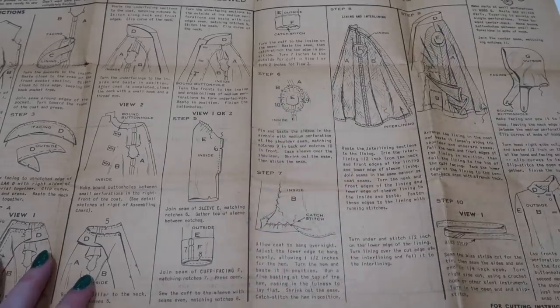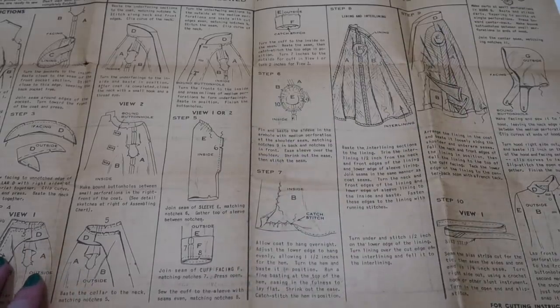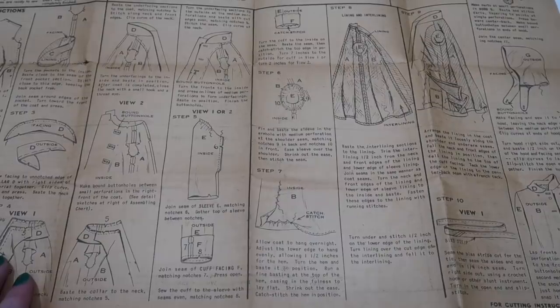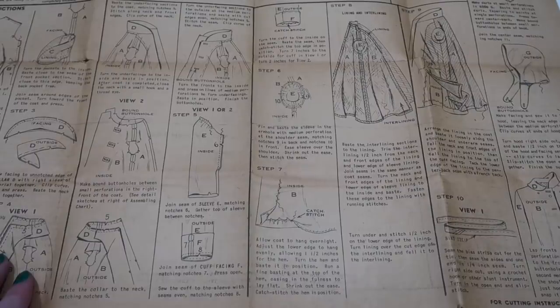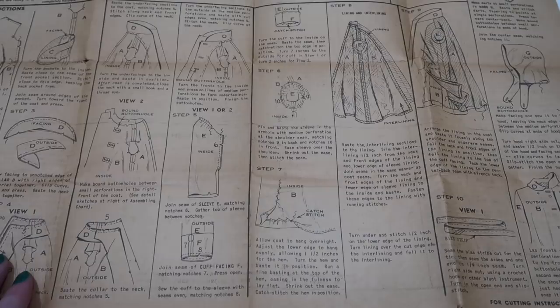So here are our 4 sleeve instructions. Step 5 is join seam of sleeve E matching notches 6. Gather top of sleeve between notches. Join seam of cuff facing F matching notches 7. Press open. Sew the cuff to the sleeve with the seams even, matching notches 8.